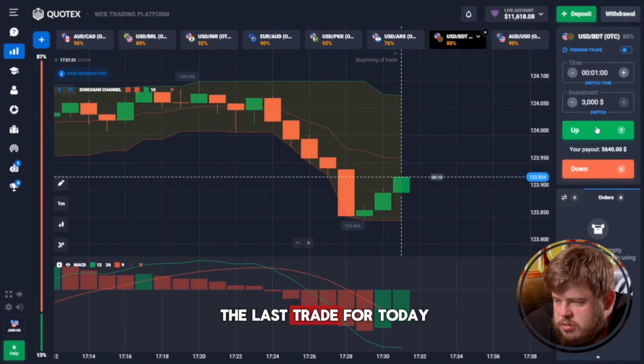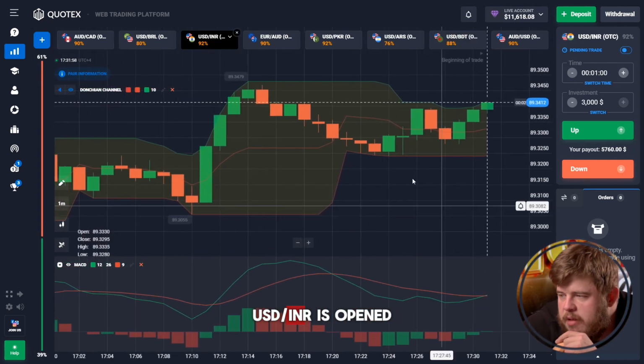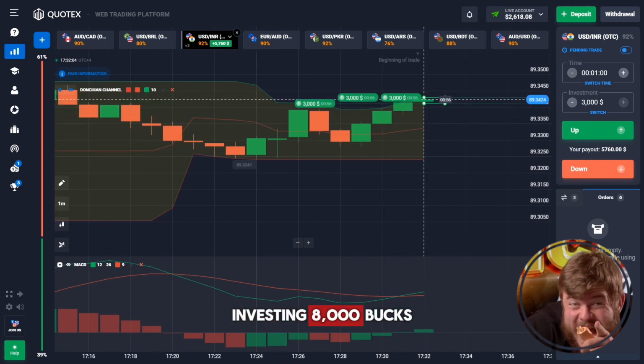Let's open the last trade for today. Let's check USD INR. USD INR is opened. And I'm going to open a buy position, investing $8,000.